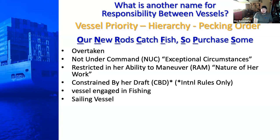After that is going to be so, or S, which is sailing vessels. Notice I mentioned on Monday that there's a common misconception that sailing vessels have priority over all other types of power vessels. But you'll notice that sailing vessels are actually number 6 on a list of 8. So they're actually pretty far down the list. There's several other types of vessel categories that have priority over sailing vessels. Only 2 categories fall after sailing vessels.